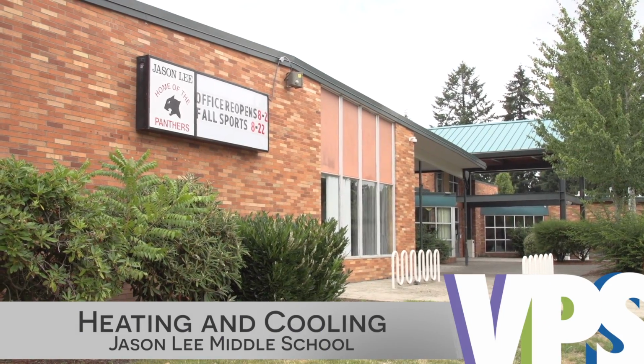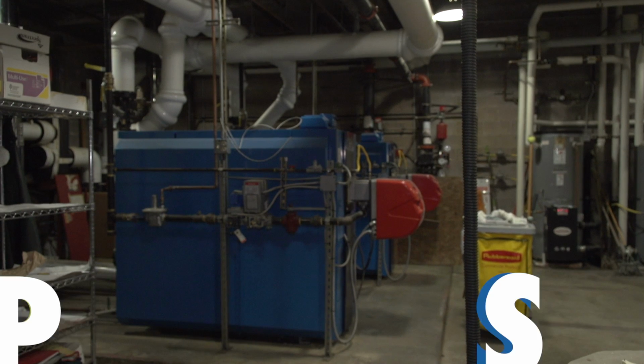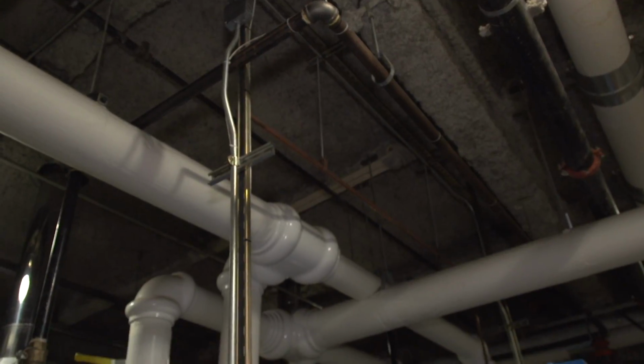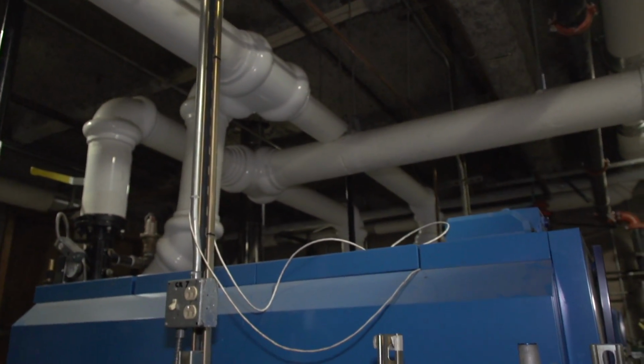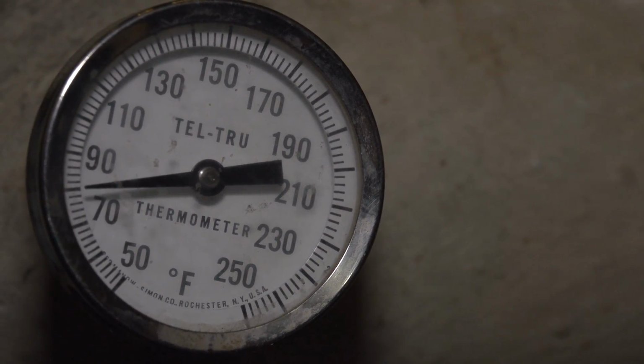Jason Lee Middle School opened in 1965. At the heart of the school, in a room students never see, is the boiler. It's pneumatic, so it relies on air pressure and valves to pump heat into classrooms. But the result of that old-fashioned system?